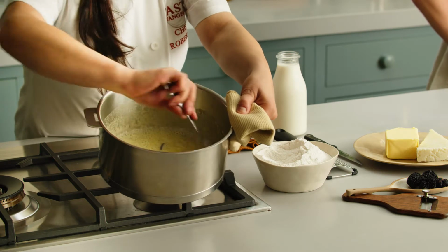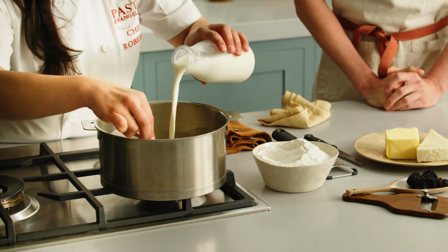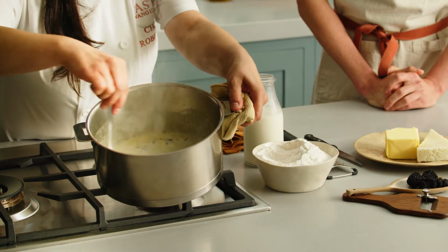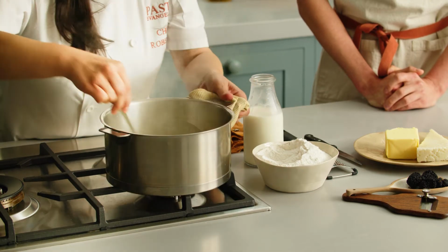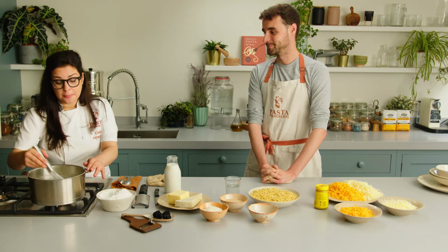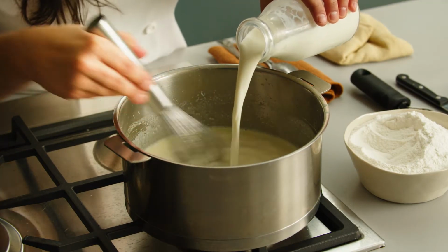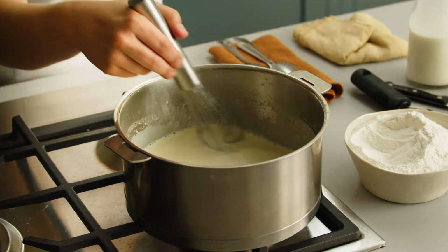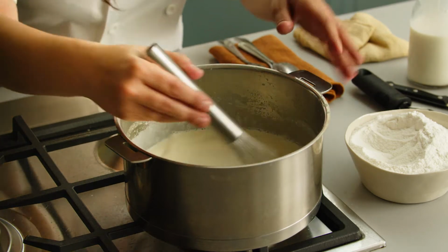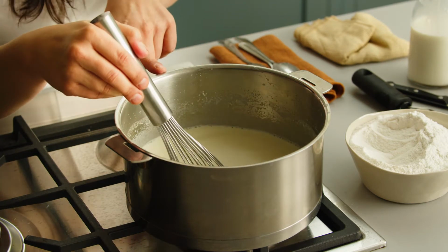Yes. So once we have this consistency, look my love, I'm going to add the milk slowly. We are ready. I have melted all the butter and flour. So now slowly I'm going to continue to add the milk until I want a bechamel this time, Finn, that's not too thick, because we are going to add all the cheeses, so it's going to be much thicker. I'm just going to cook it slowly and keep an eye on it because it's very tricky, this sauce.